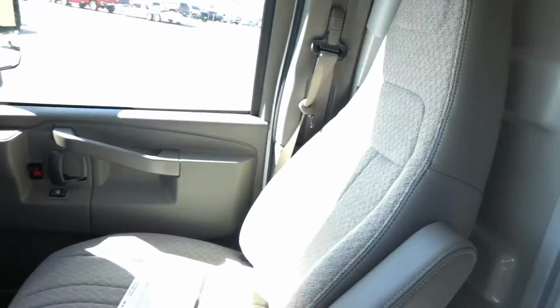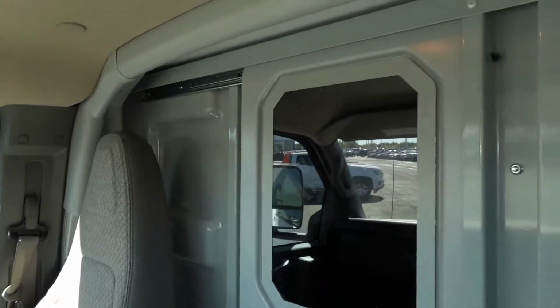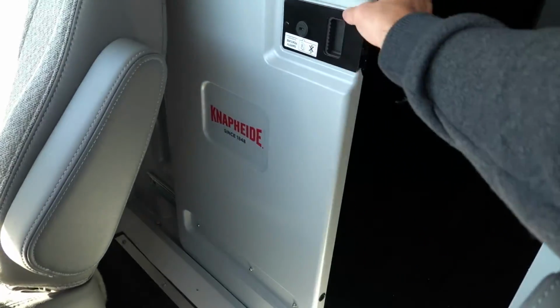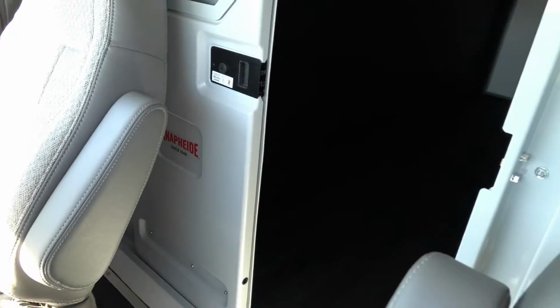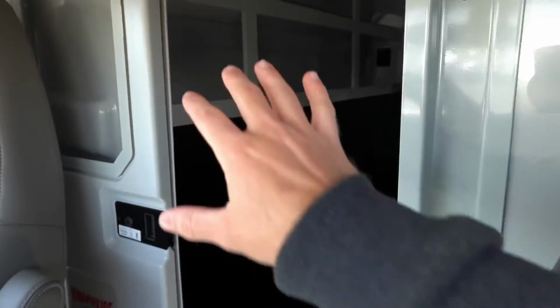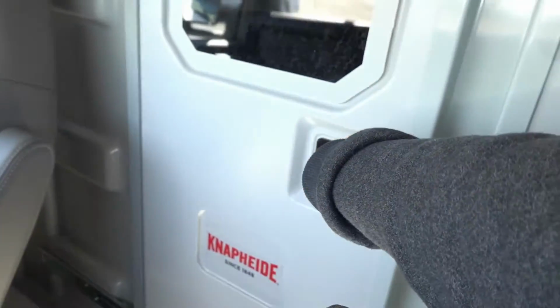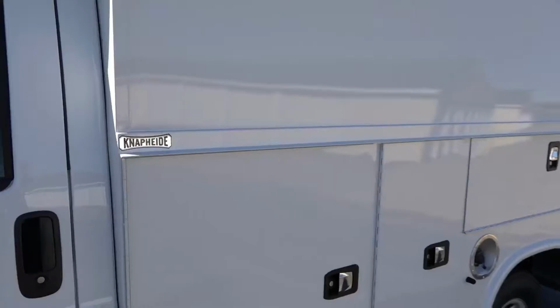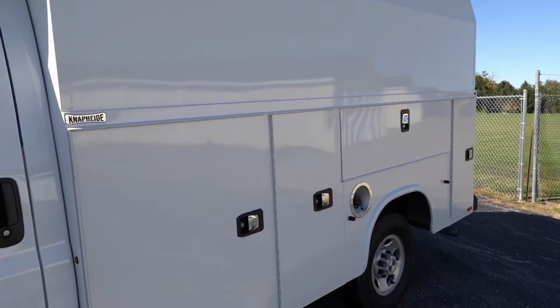And looking behind the seats, you'll notice that is immediately where the cab starts, and this one is equipped with a little entry door so you can get from the driver or passenger seat back into the box. Now this door opening is fairly small. It's probably 4 feet tall by 2 feet wide at most. Not very large, but it does allow you access into the back. We'll go ahead and open the back once we get to it, but that is a nice feature that this one's equipped with, and you can see it does have a clear window.